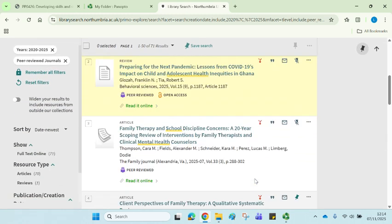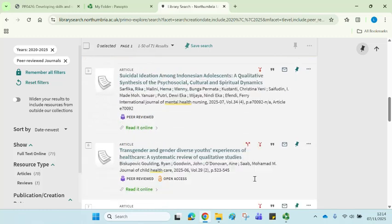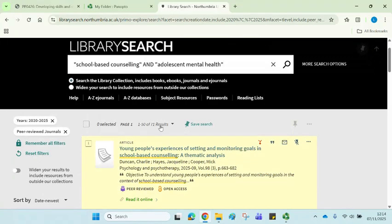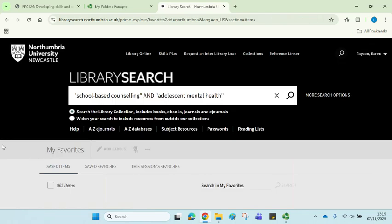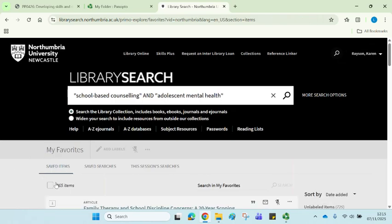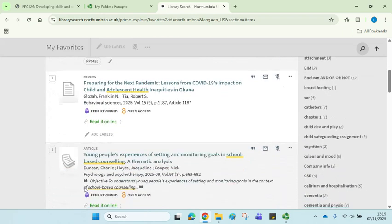So it has retained the information of the search that I previously did, as well as a list of the results, the 71 results that returned from that search. You will also notice I have some items pinned, and if I go to my pin icon, you will see I have lots of items saved, including these 3 at the top.